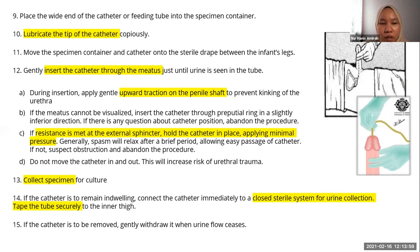Do not move the catheter in and out, as it will cause urethral trauma. And then collect the specimen for culture.